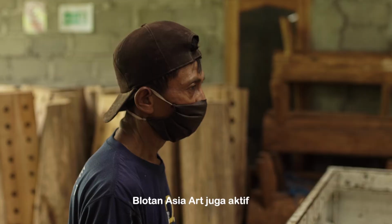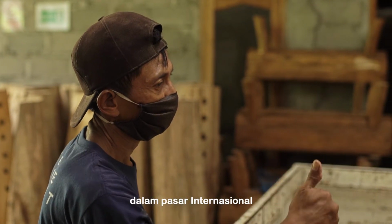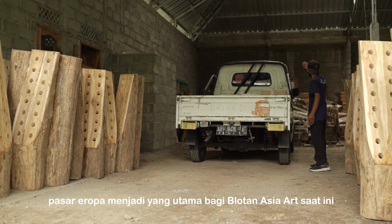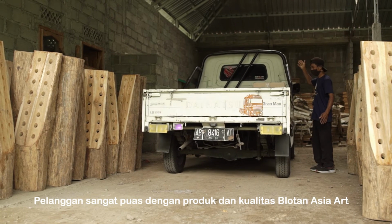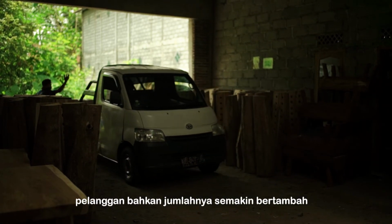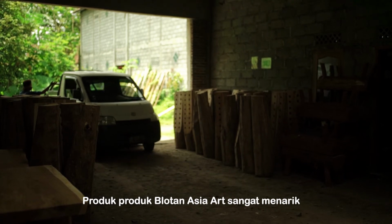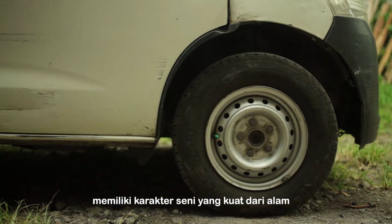Blotan Asia Art also actively participates in the international market, with the European market being the current main market for Blotan Asia Art. The customer's satisfaction with the quality of Blotan Asia Art's products is shown through the recurring number of orders that continue to accelerate. The appeal of Blotan Asia Art's compelling products come from the strong artistic traits of nature.